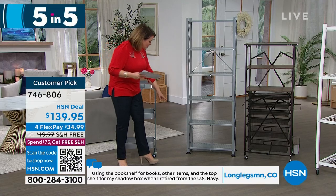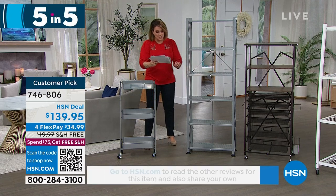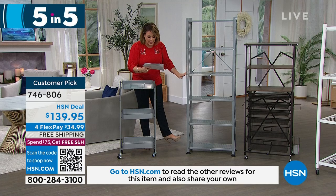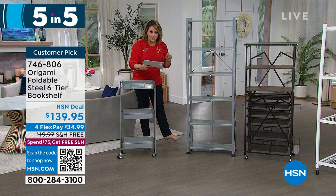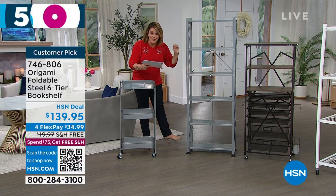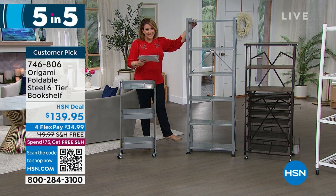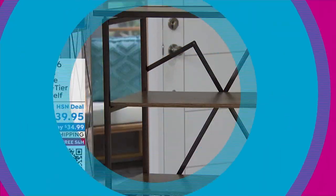Now, if you decide to put the little feet on it, it's got these little feet that it comes with. With the feet, it's 50 pounds per shelf, okay? Which means 300 pounds total. Now, if you do without the feet, it's 70 pounds per shelf, a 420 pound total capacity. And it looks really delicate and dainty, but remember, steel. So indoor, outdoor, lots of opportunities to use this around your home. That's 746-806, huge customer pick.